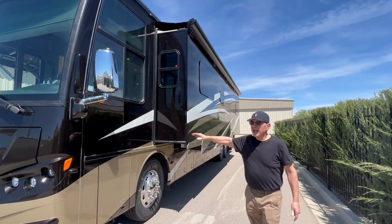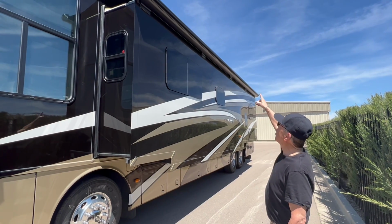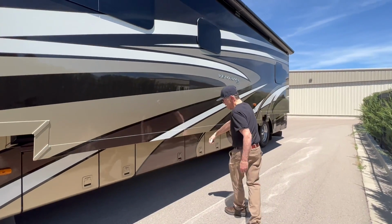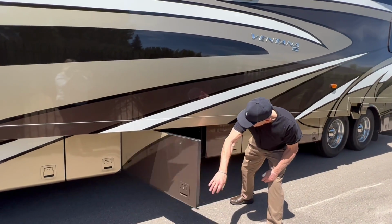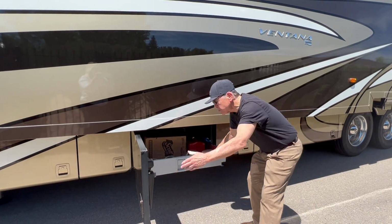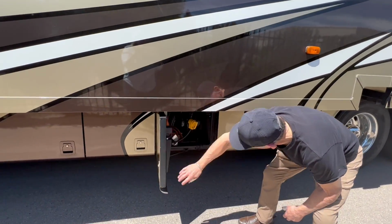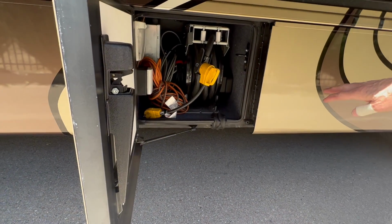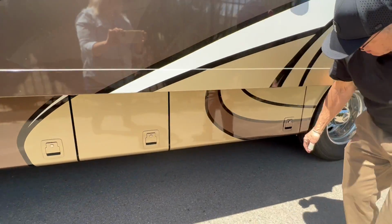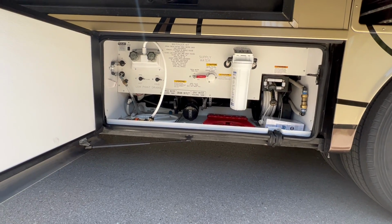Coming down the driver's side, we have one of the three slide outs. This is the full wall slide out, and all of the slide outs, of course, have slide toppers. You have pass-through storage that goes from this side to the other. Here, you have your electrical service with a 50 foot and 50 amp powered hose reel. In the waterworks, you also have a power hose reel.